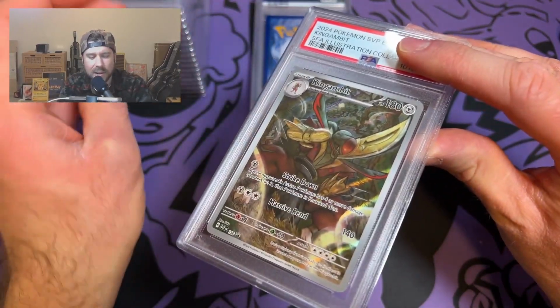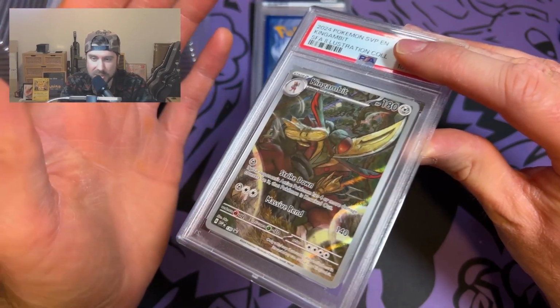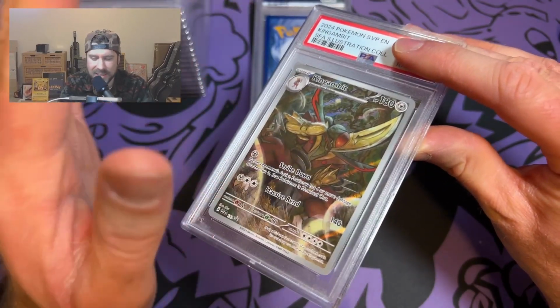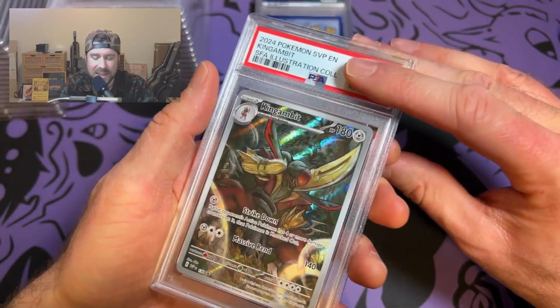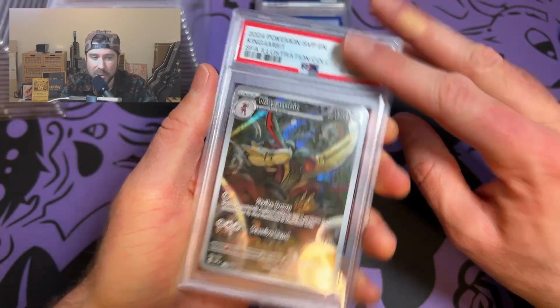I mean, if you send a card that you pull and you just want to encapsulate it and you don't care about the grade, that's different. But if you're trying to send cards and you legitimately want to get those 10s, you've got to pull some emotion out of it.